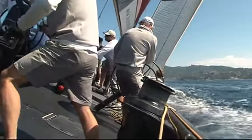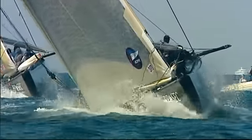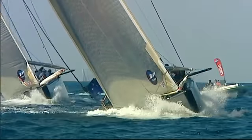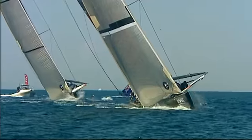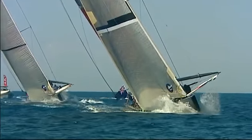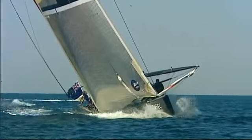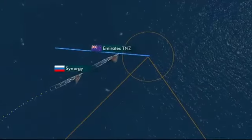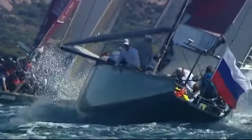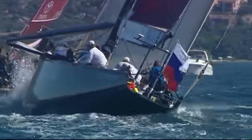For Karol Jablonski, a last throw of the dice to produce a quite extraordinary win if they can slide past Emirates Team New Zealand. Make sure we're deep out of this, once you see it. Sneak for Emirates Team New Zealand. The New Zealanders sailed superbly in these last two races.